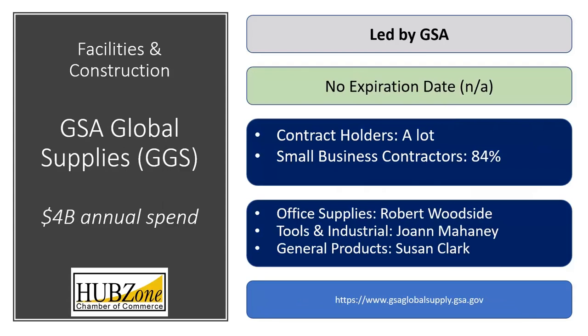One of the newest best-in-class contract vehicles, GSA's Global Supply, is designed to provide access to common use items like office products, tools, and cleaning supplies. This BIC crosses 3 categories: facilities and construction, industrial products and services, and office management.